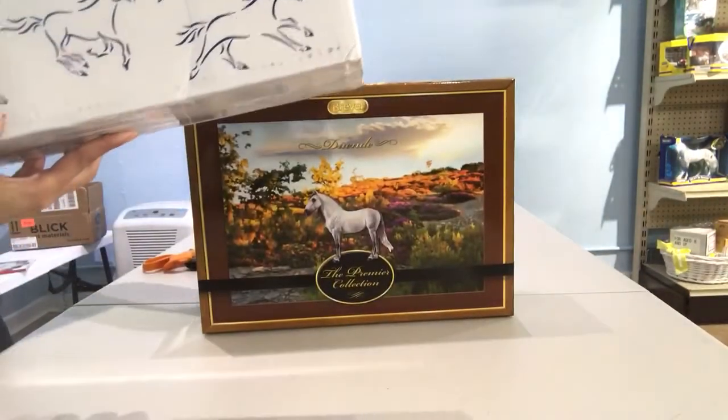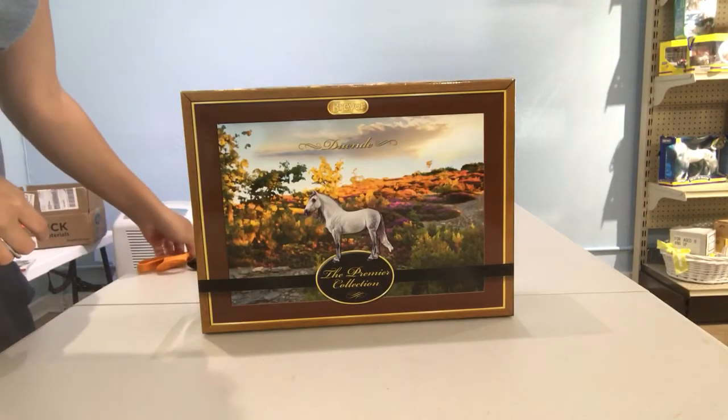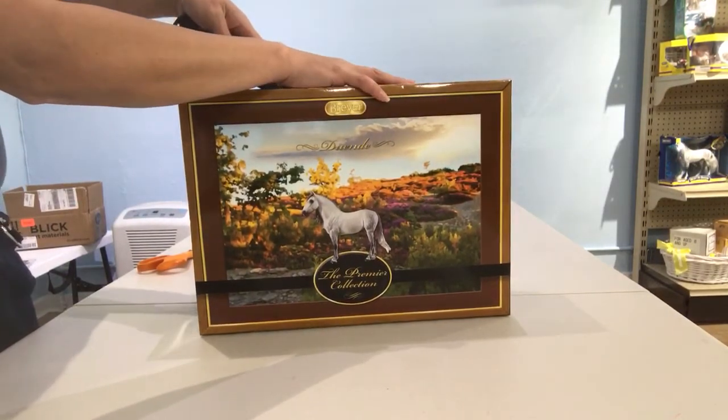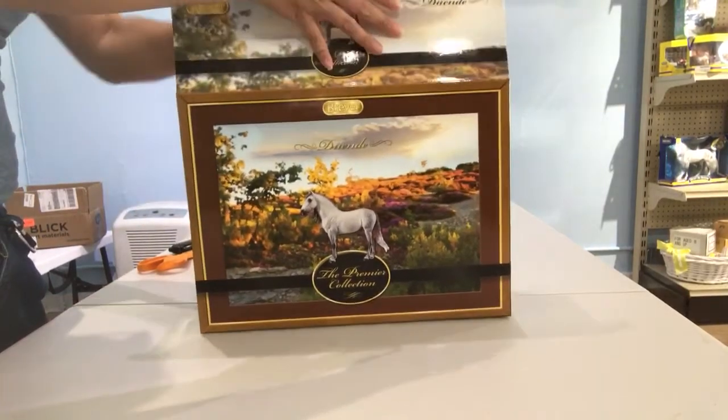I'm kind of nervous about his quality because I have seen some pretty bad factory flaws coming out of the factory in pictures that other people have posted. And there's a huge range, it seems, in the quality of this guy. So hopefully this is a nice one.